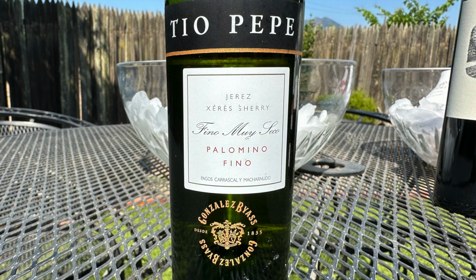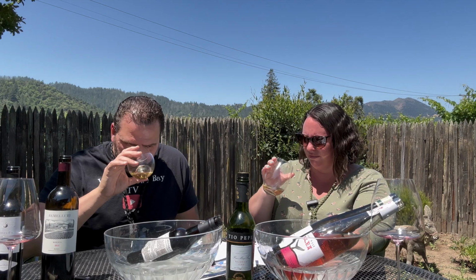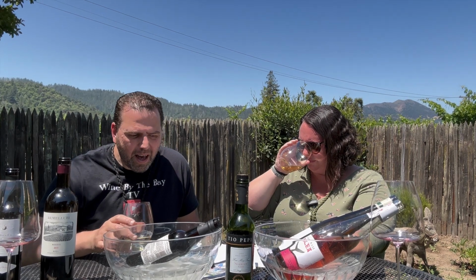The bottle we have here is $12.99. I am not seeing any ratings on this. This one didn't get any ratings. This says almond on here, but it's way more than almond. Maybe on the palate, but the nose literally reminds me of Bosco.